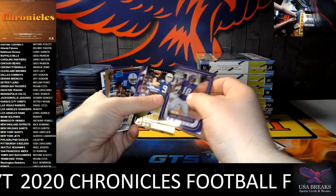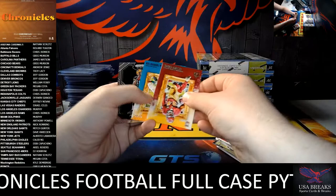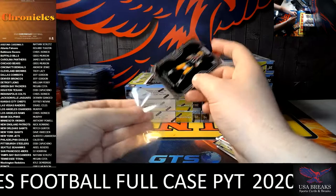Jonathan Taylor to 199. Hey, there's a Swift Silver. Jordan Love. Tua to 99 and Jordan Love. Man, that was a really good box. That was a really good box.